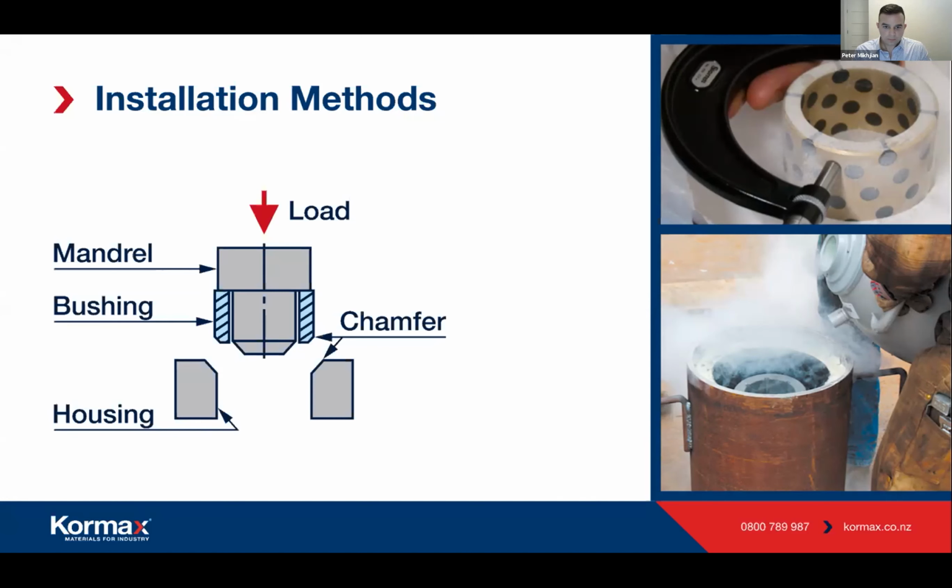For freeze fitting, to go a little bit deeper into it, you're going to be taking the bushing and literally placing it in a container of dry ice. We'd recommend that you keep the dry ice in the bags. It's okay to expose the raw dry ice to the bushings, but you'd rather not. It could impact the surface finish or impact some of the solid lubricants that might be in there.